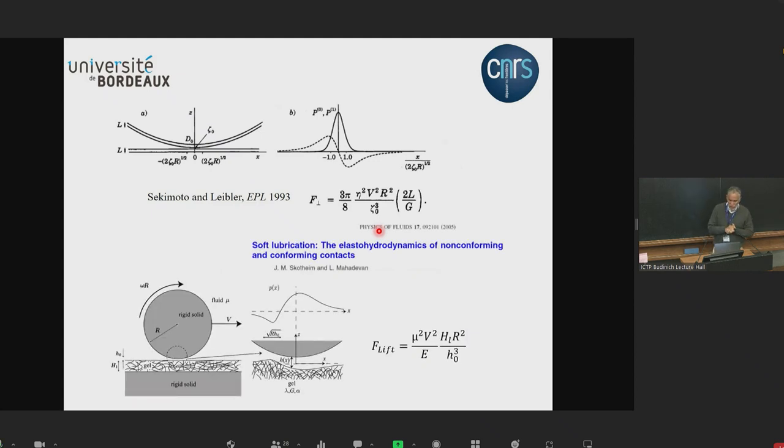This problem was much further investigated by Stokes and Mahadevan a few years ago, and they really went through a lot of zoology of different systems. This is a really nice paper. They got to the same sort of scaling law: the lift force goes with the square of the velocity and the inverse cube of the film thickness. It's also going to go with the inverse of the Young's modulus, which means that if your system gets softer, you're going to have a larger lift force, and the opposite, which is kind of interesting. This is valid only for very small perturbations and for just an elastic response.